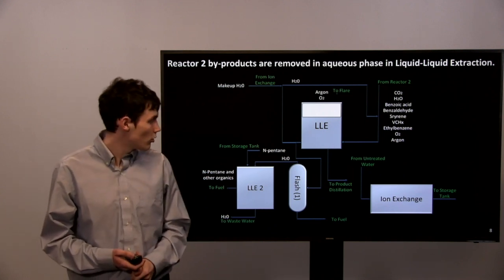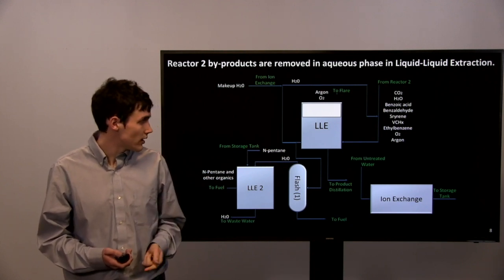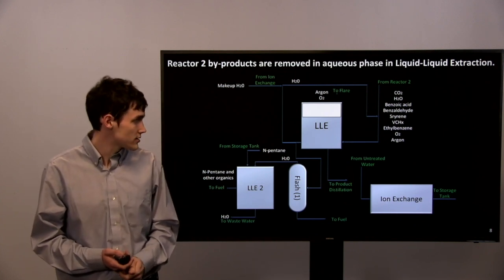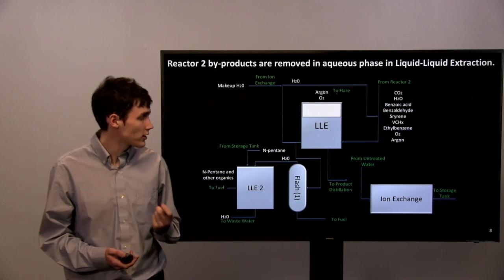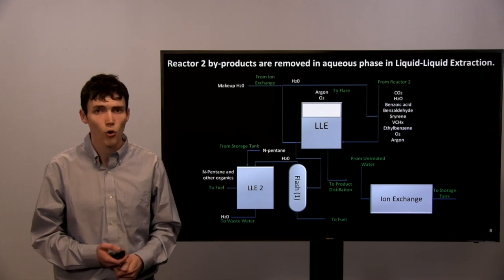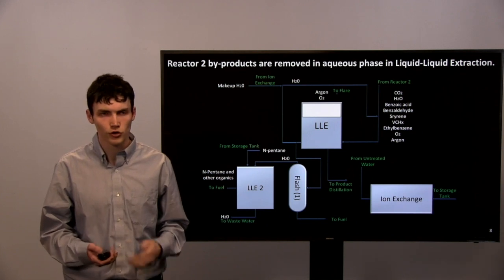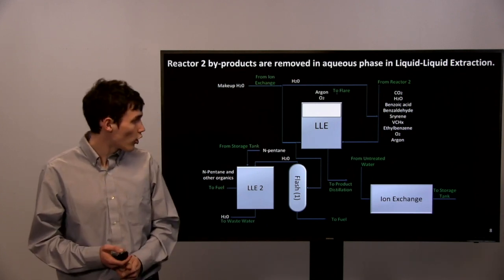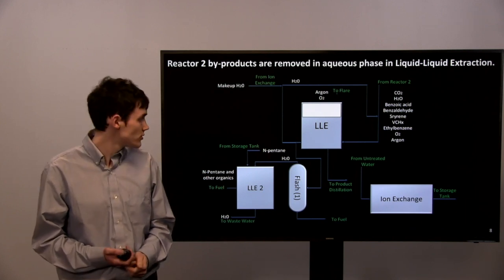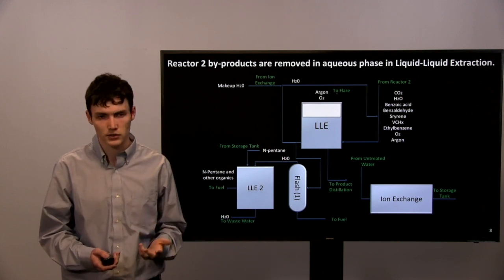The LE sends the styrene, ethylbenzene, and some benzaldehyde through, but the water, as well as the CO2, benzoic acid, some benzaldehyde, some ethylbenzene, and the oxygen and argon are sent on either back into the recycle to reduce water costs, or to a secondary LE unit in order to treat the water. This is done because the water going out of the LE unit has too many organics to be sent to wastewater treatment, so instead we use a flash column and then an LE using pentene to reduce the organics to a reasonable level.